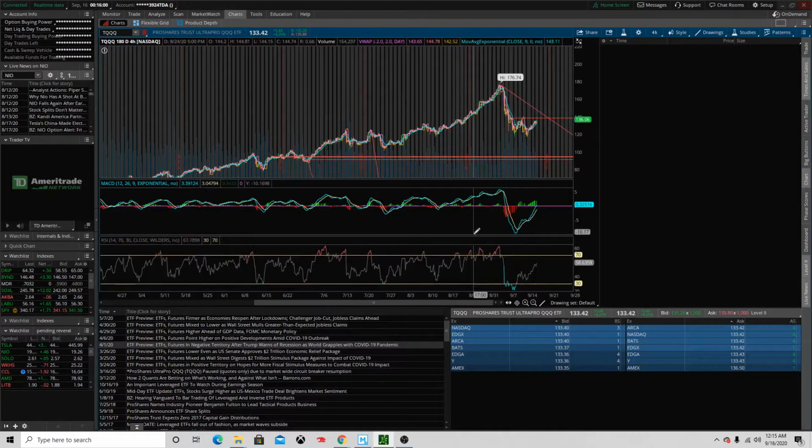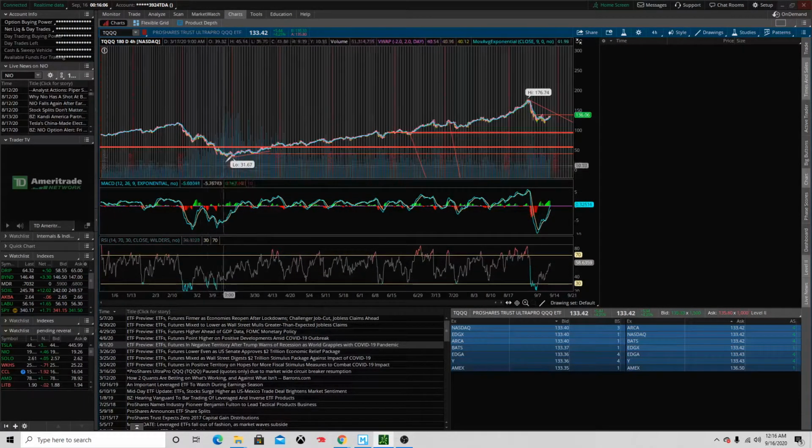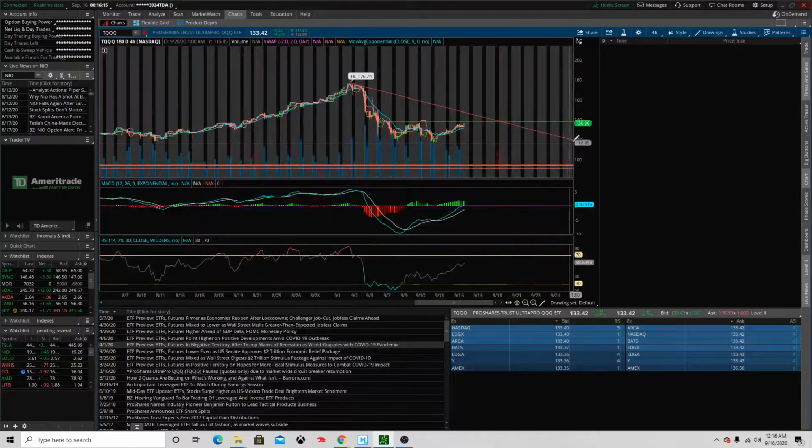I'm telling you right now, the Nasdaq is on fire. It's been on fire since, my God, look at that, just a freaking bullet. So that one's pretty self-explanatory. The same style of trading.